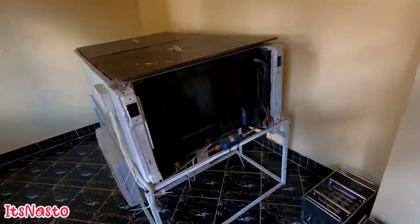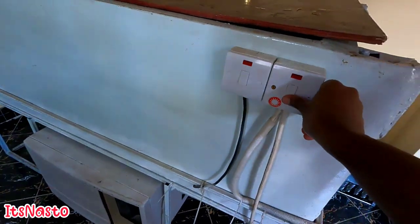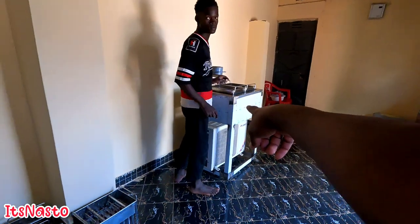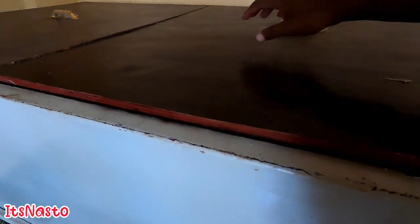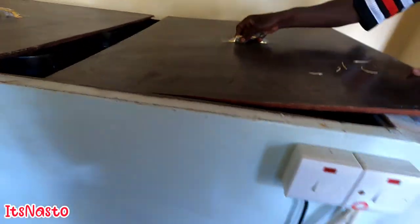So you can see we have another mold here, a bigger one, or a machine. You can see, it has the power. Here's where you switch it on and off. But right now we have only one that is functioning. So maybe tomorrow we'll be testing this also. So this is how the inside looks.